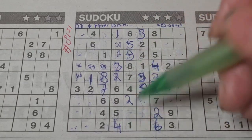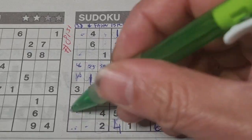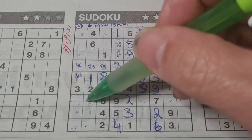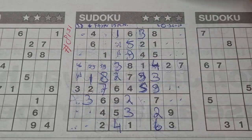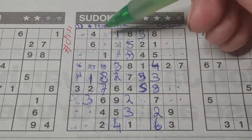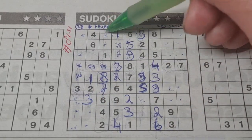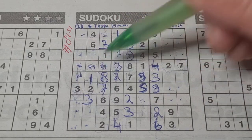3 in this column, 3 in that column. So the middle column, the only place left for 3 should be there. 3 in the last row, 3 in the row above. So that row, only 2 places left for 3, here or there. We have 3 in this column. No 3 there. 3 should be there. 3 in the first column, 3 in the second column. So the third column, only 2 places left for 3, here or there. We have 3 in this row, no 3 there. 3 should be there. So 2 numbers left here, the 5 and the 9.